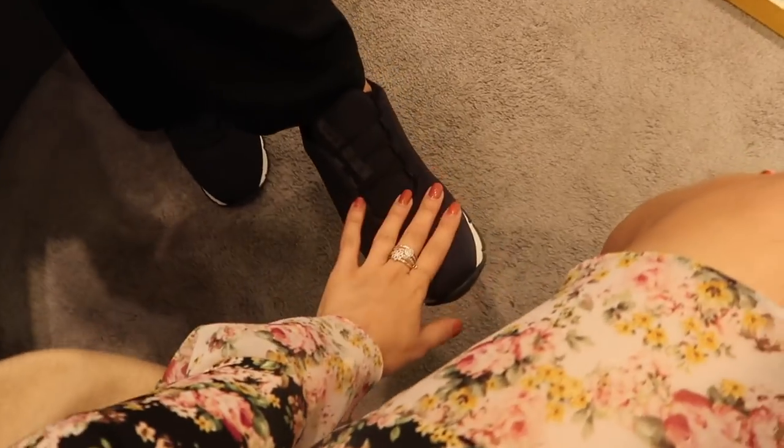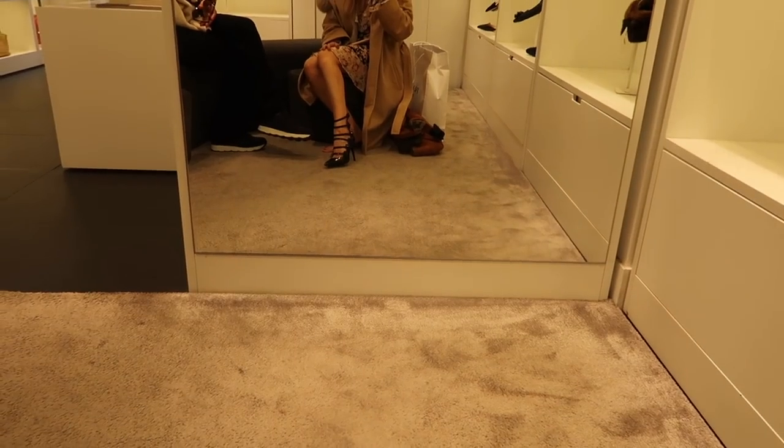This is the croc's husband. So that was a bit of a fail in Fendi because they had a display 37 which fit me perfectly and they couldn't find the matching one. I think everything is like a sign. It was a sign that I shouldn't get them. Wasn't meant to be. It was not meant to be.